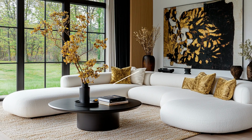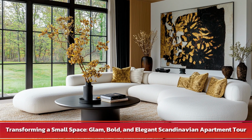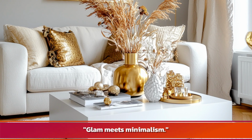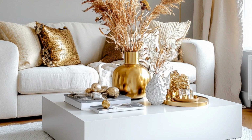Welcome to our tour of a truly unique and elegant small apartment. Today, we will take you through a space where Scandinavian design meets bold glam and elegance. Despite its compact size, every inch of this apartment is thoughtfully curated to create a luxurious, sophisticated ambience.